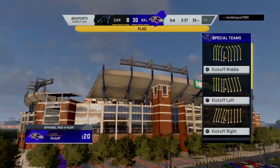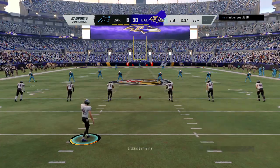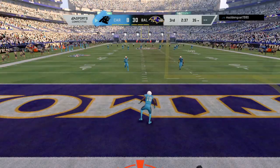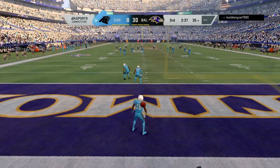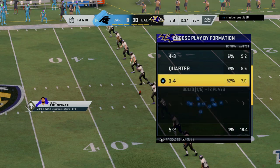Some frustration showing through right now. This is going to be a roughing call, so they elect to decline it. And why not? Just go ahead and let the play stand, and they'll take that. And that'll carry over the back line of the end zone for a touchback.